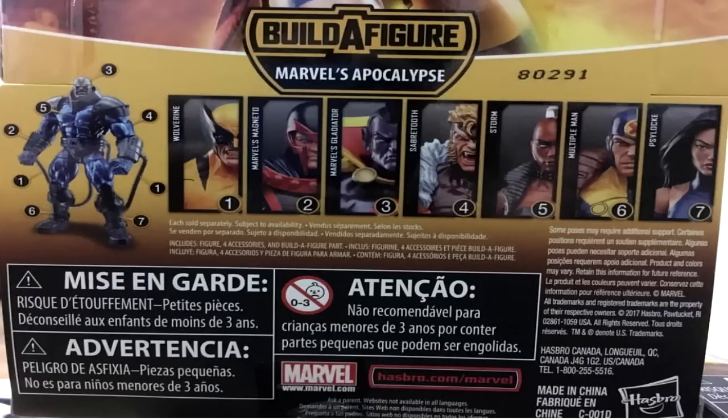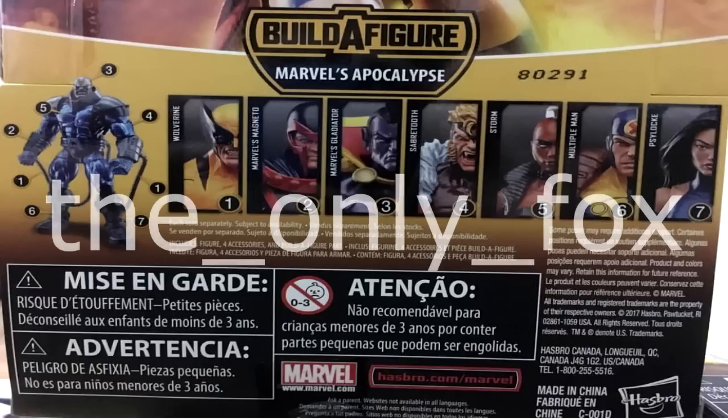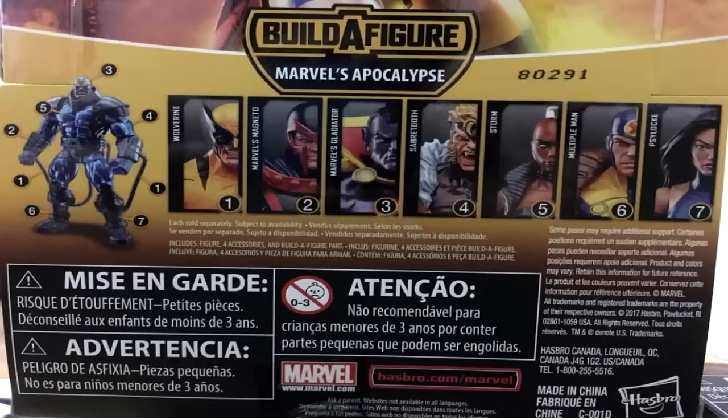And lots of major news coming in tonight. These images are coming to you from the Only Fox on Instagram. He was able to pick up the entire Marvel Legends Build-A-Figure Apocalypse wave at his local comic shop in Montreal, Canada. So these showed up at a comic shop, of all places, first.